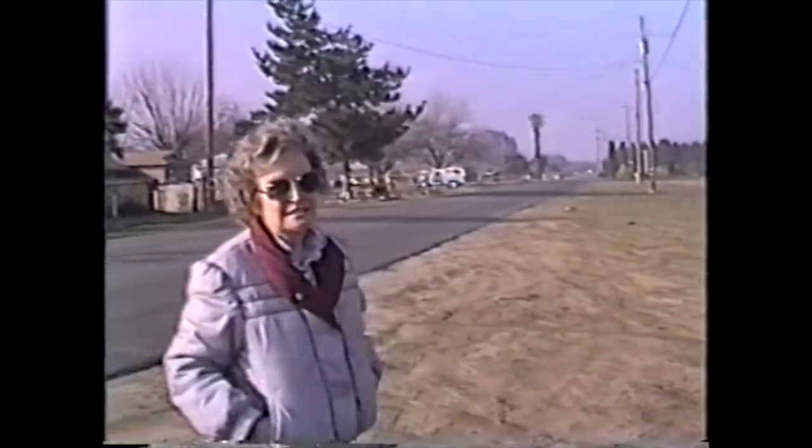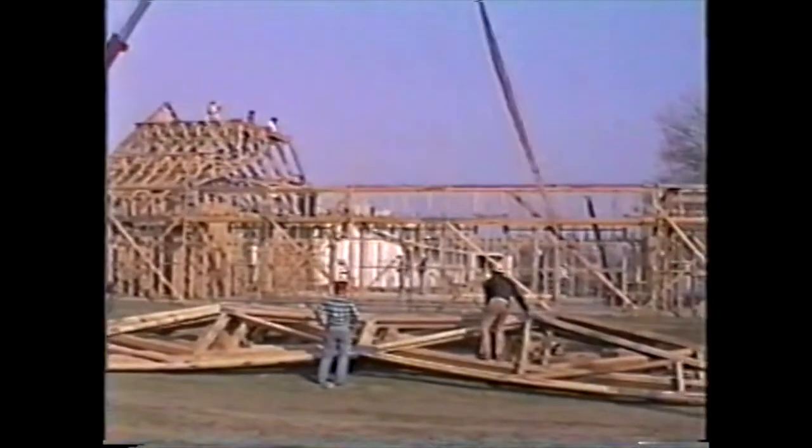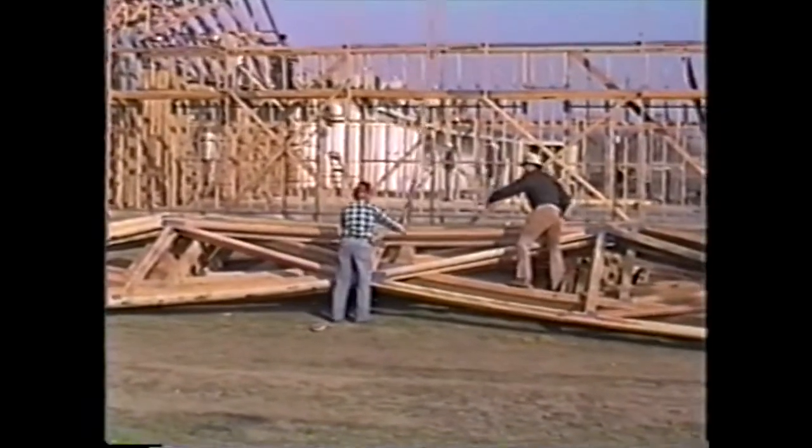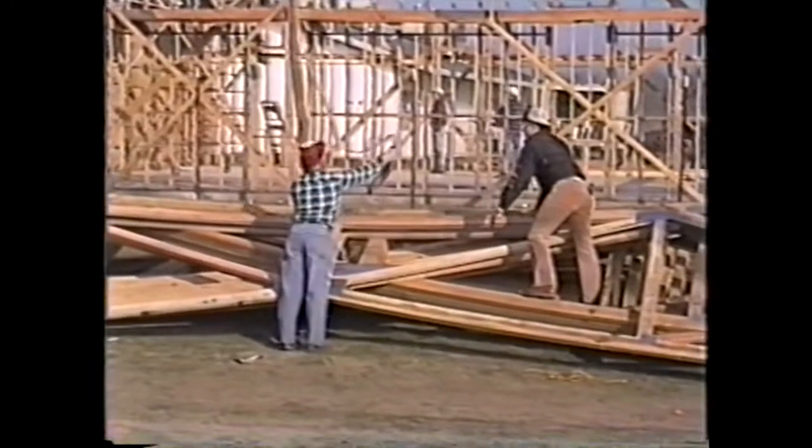Yes! What are we doing today, Margaret? We are putting up the trusses. What's today? Today is Saturday, the 21st. It's my grandson's birthday. Okay, we're gonna swing over here. Here we go. Watch Daddy work a little bit. Hi, Daddy.